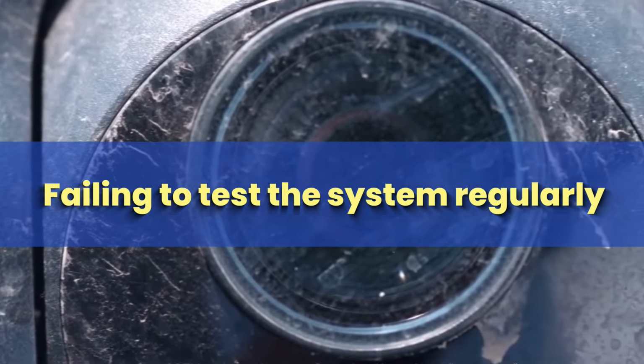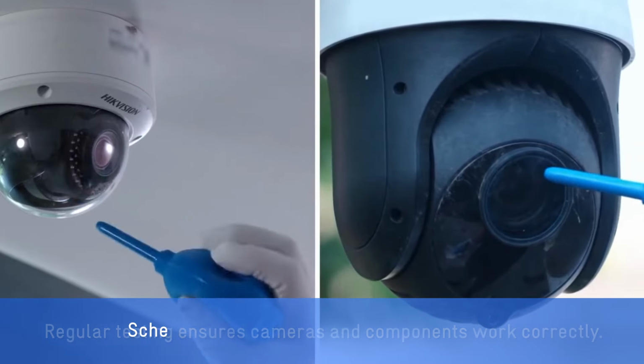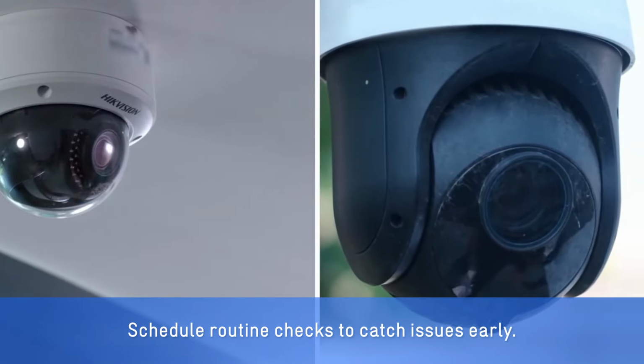Mistake number 6, failing to test the system regularly. Regular testing ensures cameras and components work correctly. Schedule routine checks to catch issues early.